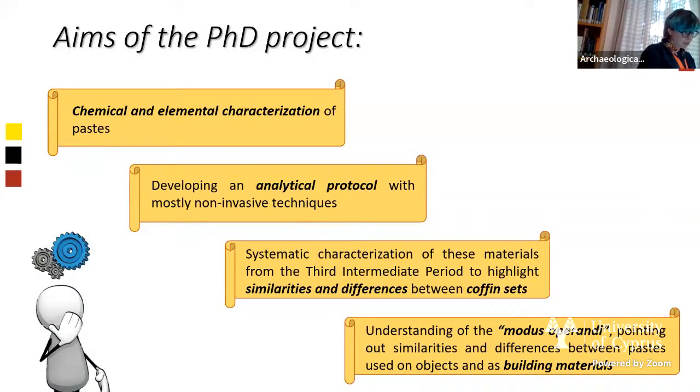The study of this paste is the main topic of my PhD project, in which we hope to answer several questions related to their nature and their use. So can we differentiate these pastes from a chemical, elemental, microstructural, and mineralogical point of view? What can similarities or differences in the making of these materials tell us about broader aspects of funerary craft, technology, and social conditions? And also, is it ambitious to aim to create a new technological and analytical protocol, mostly based on non-destructive techniques? In this context, up to date, we were able to apply all these ideas to a specific coffin set, the one of Akebu, based at the Fitzwilliam Museum in Cambridge.